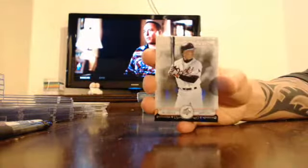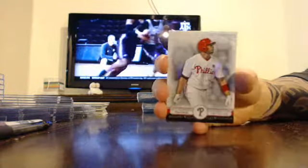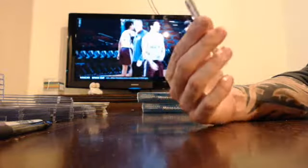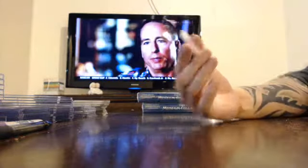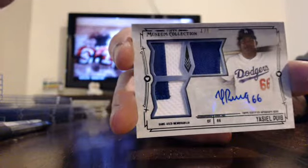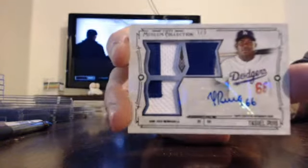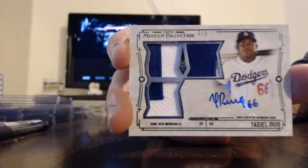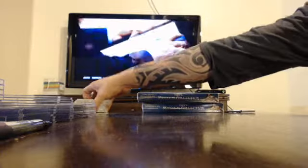Got Orioles, Cal Ripken. Got Piazza, the Mets. Got Phillies, Ryan Howard. Got Piazza again for the Mets. Auto, it is numbered to five. Two colored patches all around. Puig, numbered to five for the Dodgers. Triple relic, two colored patches all around. Numbered to five. Good hit for the Dodgers. Finishing out box two.